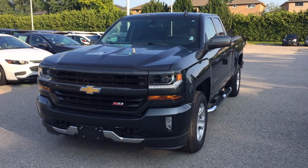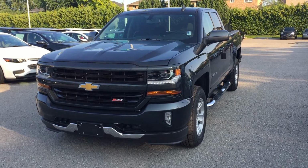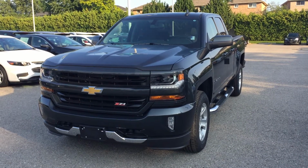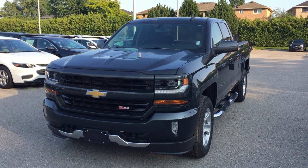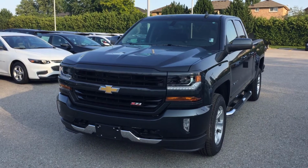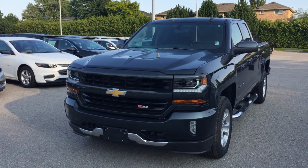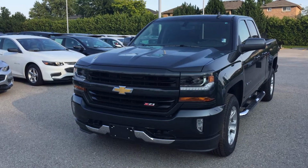We're looking at the Z71 off-road suspension package on the 2017 Chevy Silverado double cab LT four-wheel drive, shown in graphite metallic. Under the hood, the Ecotec 3 5.3-liter direct injection V8 engine, 6-speed automatic transmission. It's a gorgeous chrome tube assist step. Let's go take a look inside, see what goodies we can find in the interior.